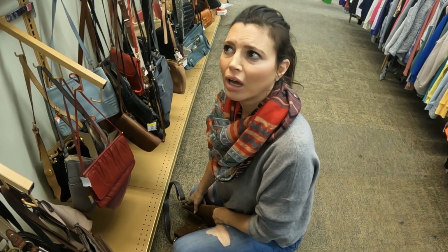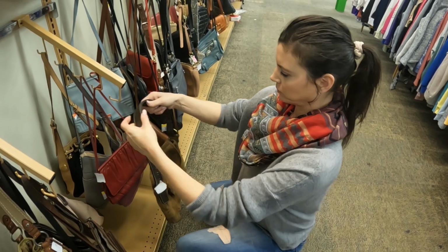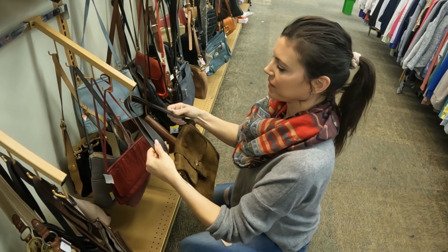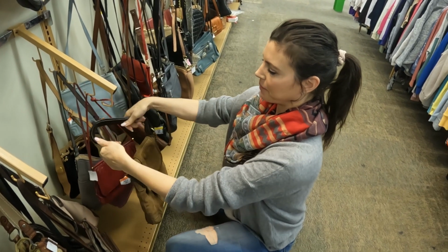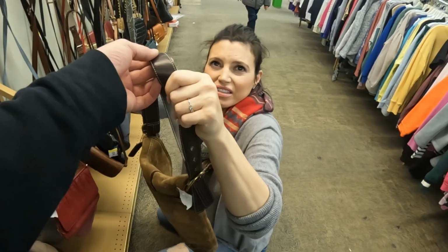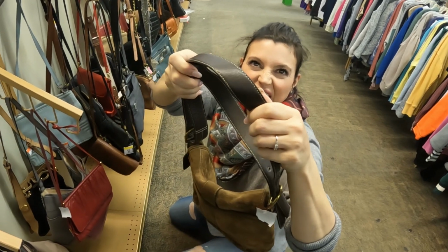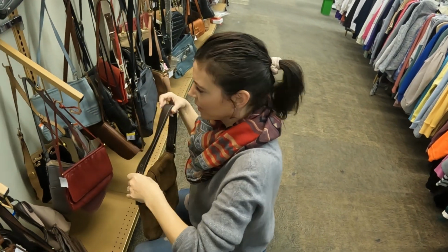$34.99. So it would be 17 today, but not worth it. I don't think so. I think the only thing that makes me think it's not real. Feel these. Feels almost kind of fake. Fake leather. Yeah. So I say, no gracias.